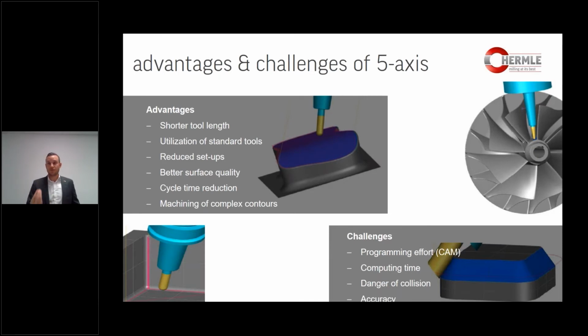And then a very important point, the very big challenge, is accuracy. Again, if we can achieve a surface with only moving 2 axes, we will never transfer such a part of an NC program into a full 5-axis process. Because if you have 5 axes moving, you have potentially 5 accuracy errors. If you have only 2 axes moving, no matter how accurate the machine is, the error becomes less. And therefore, we also always try to use as few axes as possible.